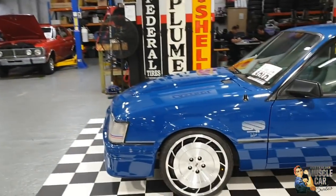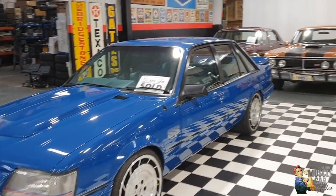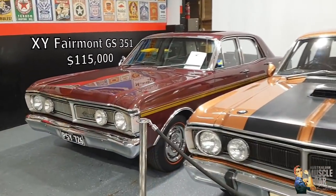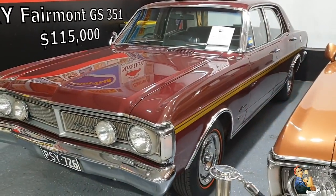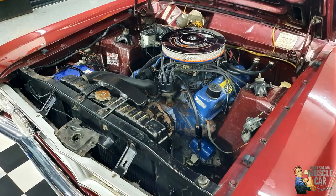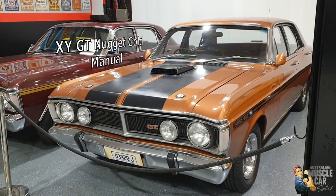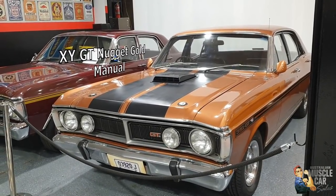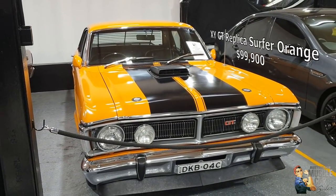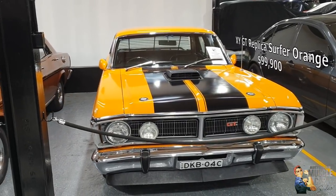First of all, have a look at this VK Brock. This was just sold on the weekend. It'll be fairly quick because we've got a lot of cars to go through, but this is a beautiful XY GS 351 Fairmont with a factory sunroof. That's for sale at the moment at $115,000. It's a factory 351. This is a very nice original logbook Nugget Gold XY GT that'll be coming on shortly. Manual. This is a Surfer Orange XY GT replica on the market at the moment for just under 100 grand.